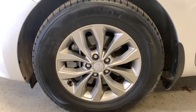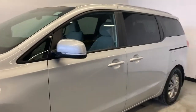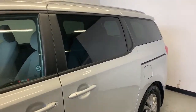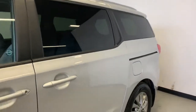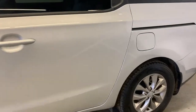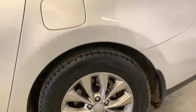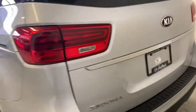Sedona comes equipped with 17-inch factory alloy wheels. Exterior of the vehicle is finished in a nice silver color. The rear windows are tinted for privacy. You do get your roof rails at the top that are the same color as the body. Rear doors are sliding. You do get your four-wheel disc brakes as well. And towards the back of the vehicle here.